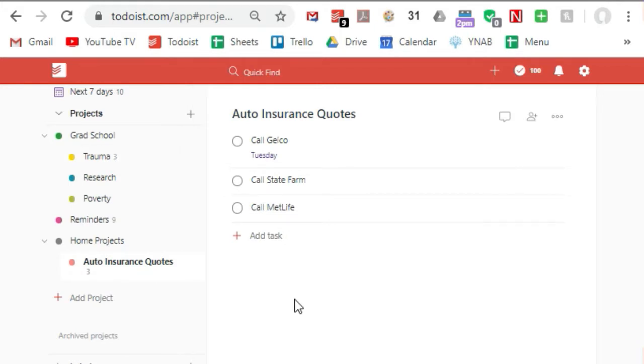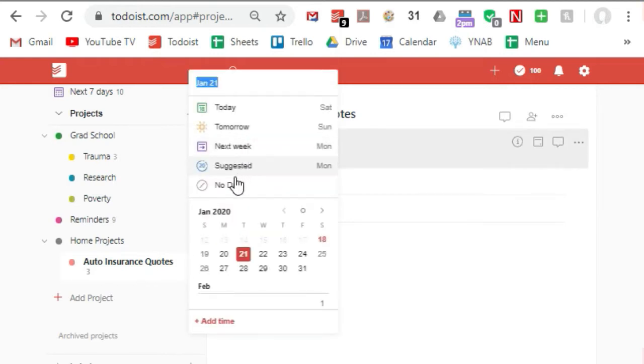I can put in a project called auto insurance quotes and plan out some tasks. So say I want to call Geico, State Farm, and MetLife. You'll notice none of these have any dates assigned to them. I could certainly assign dates. I could make them all due next Tuesday.